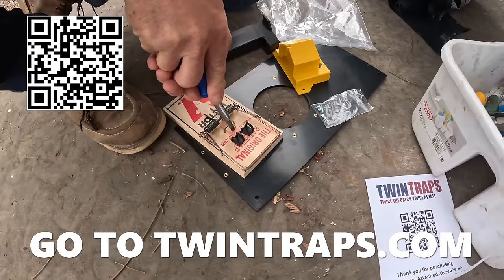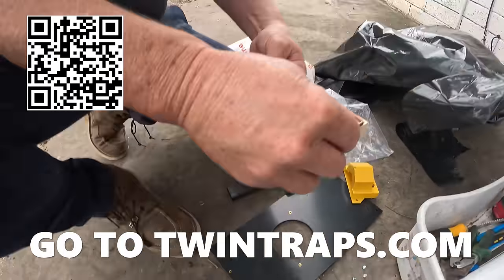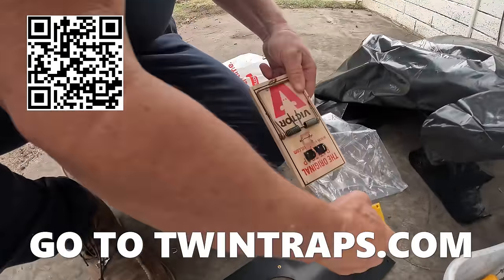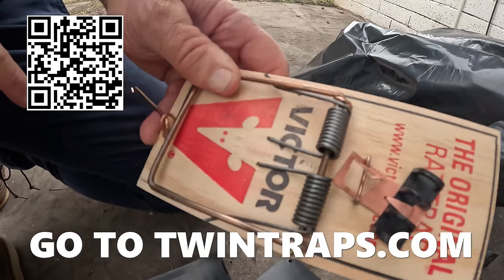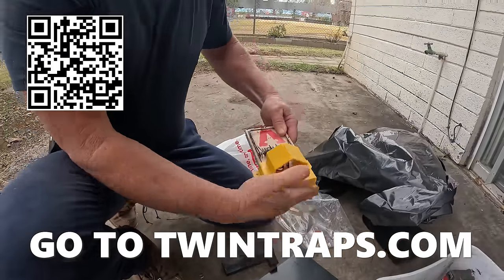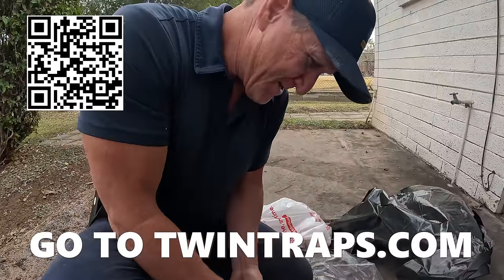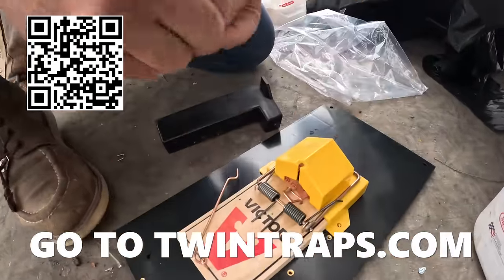We gotta keep moving. Dave's already getting set up with the twin trap. I do enjoy putting these together. The great thing is we will no longer be featuring the Victor trap. We will be having our own rat trap. It's gonna be much stronger spring load. Quick catch.